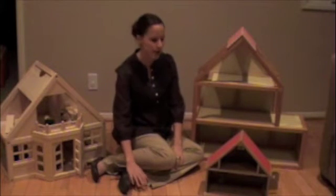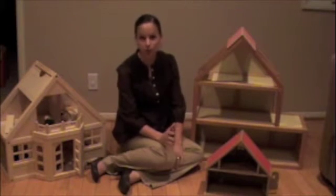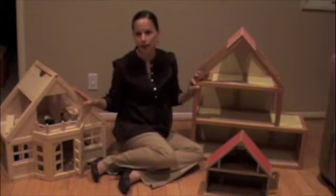The first thing I think about is, is the dollhouse gender neutral? A lot of times dollhouses can look very girly and I try to pick ones that don't look girly, that can be equally appealing to boys and girls. And you'll see that all three of these dollhouses of mine meet that criteria.